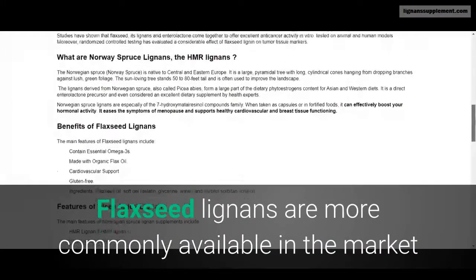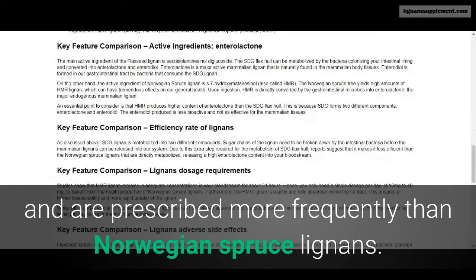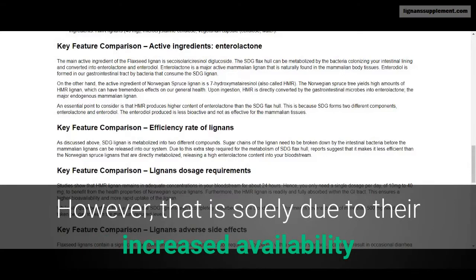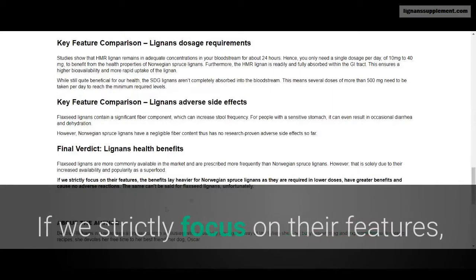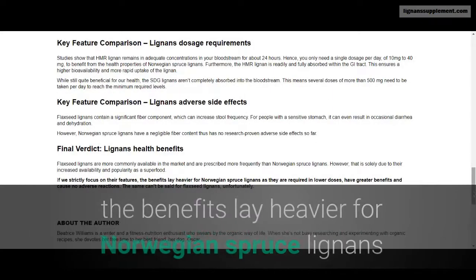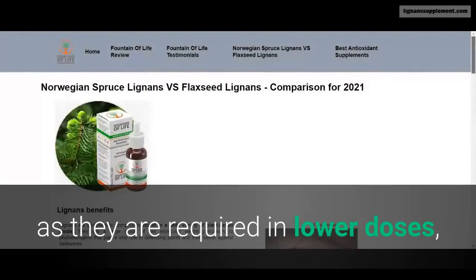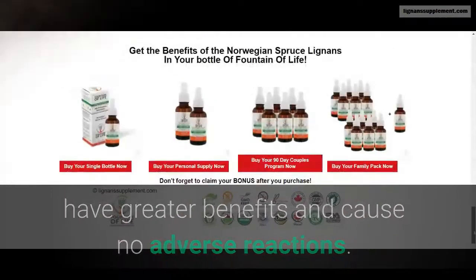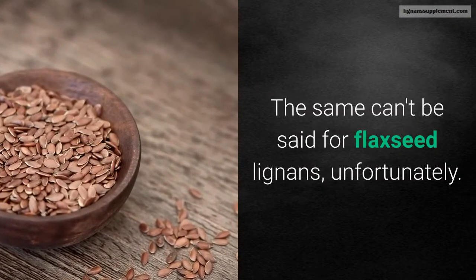Flaxseed lignans are more commonly available in the market and are prescribed more frequently than Norwegian spruce lignans. However, that is solely due to their increased availability and popularity as a superfood. If we strictly focus on their features, the benefits lay heavier for Norwegian spruce lignans as they are required in lower doses, have greater benefits and cause no adverse reactions. The same can't be said for flaxseed lignans, unfortunately.